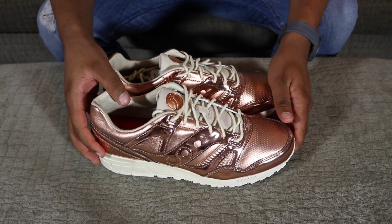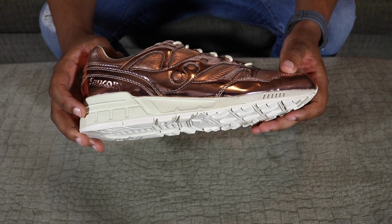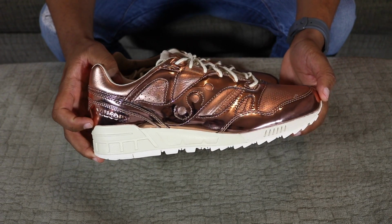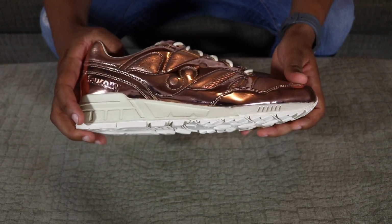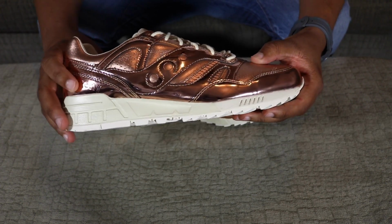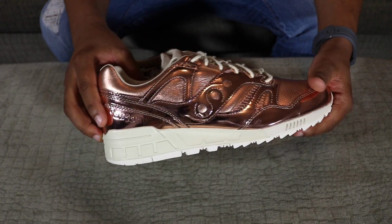One thing about Saucony, you know, in the past, they had quality control issues. But it seems like lately, they've been trying to step their game up on their quality control. You don't see as many glue stains. I see a couple of snags right there in the stitching. But, I mean, that's nothing to me. All you need is a pair of scissors and clip that down. Like, who's really looking at your stitching like that?